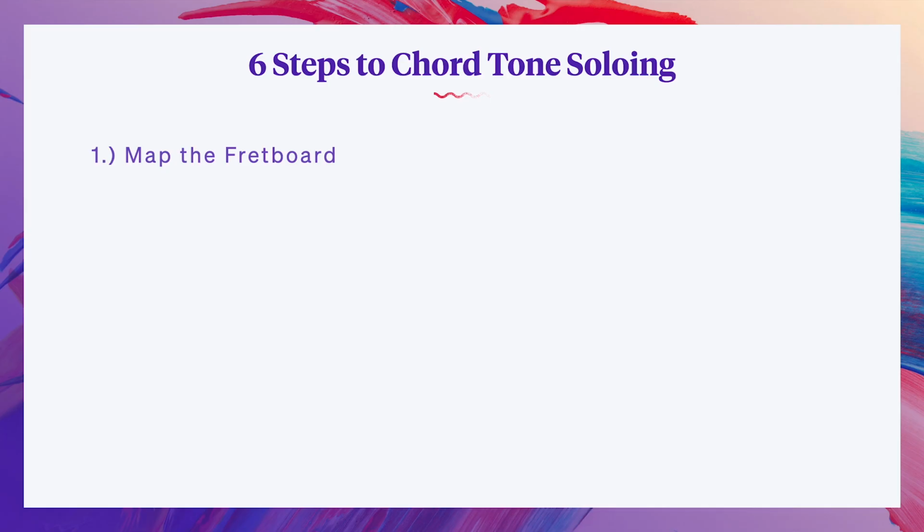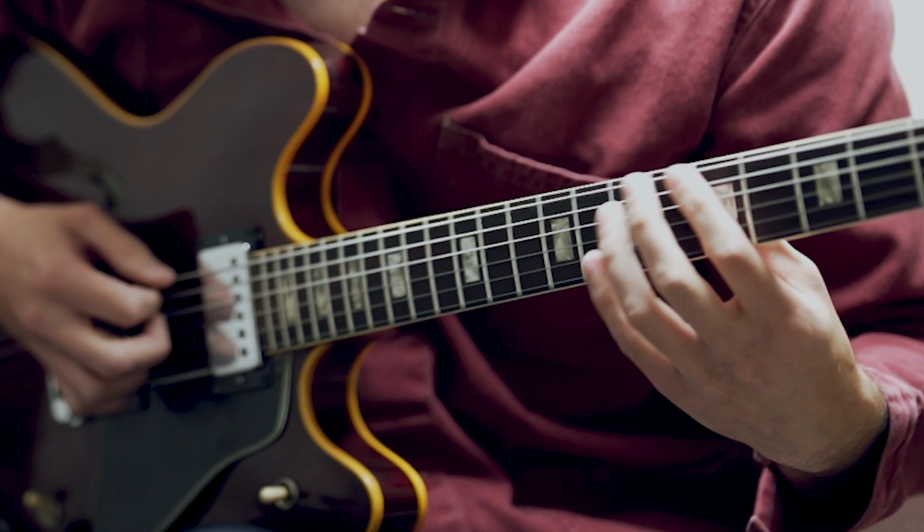Now the second step in the process is arpeggio-based soloing. For this, you play through the chord progression using only the chord's arpeggios. Here's what that sounds like.